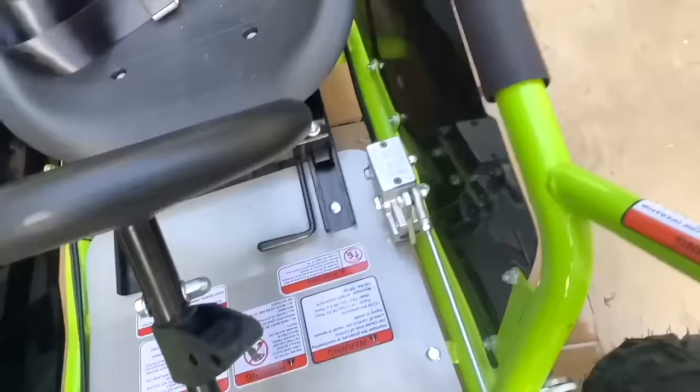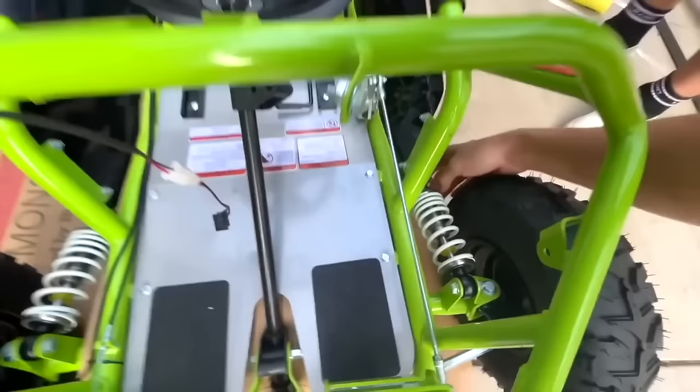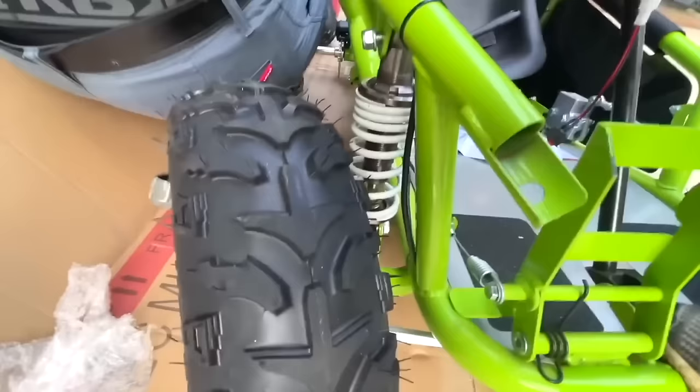A cool linkage there. I've not seen that. Oh, look at this. It's literally all solid metal. We got these shocks up front. Guys, check out the suspension travel on this thing. Looks awesome. We got the steering wheel on.